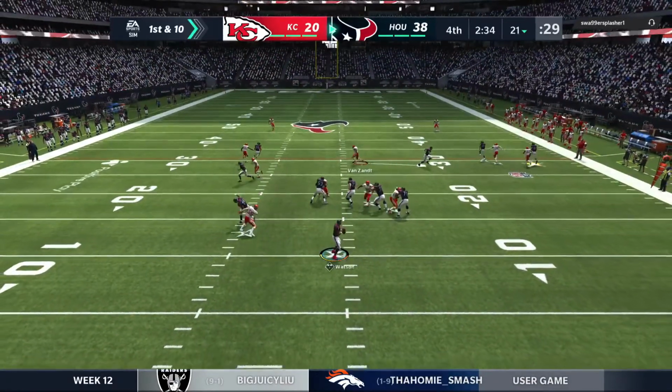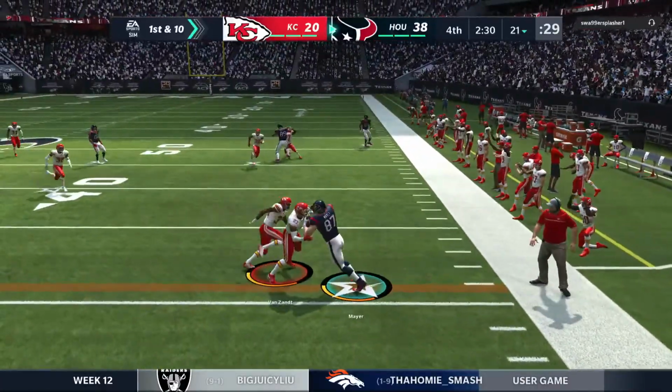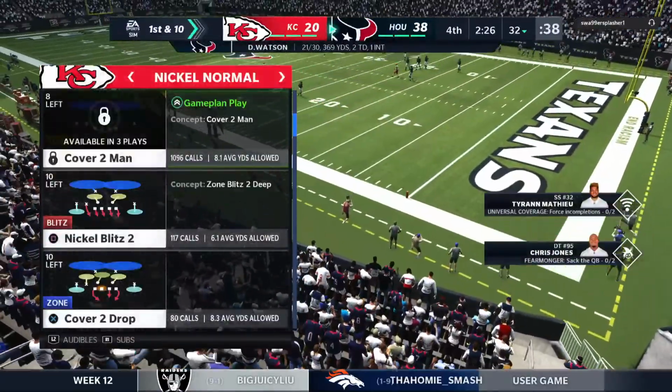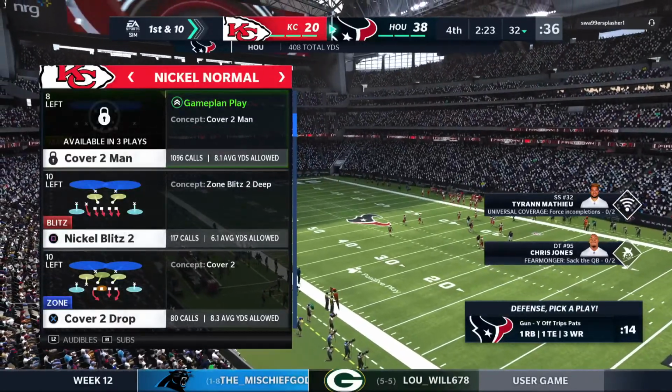After the interception, here's Watson. Flushed out right. Throwing right, and that's complete. And he's going to get this one across the 30-yard line. A gain of 11 to kick off the drive, and it's a quick first down.